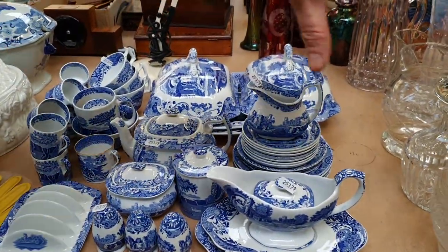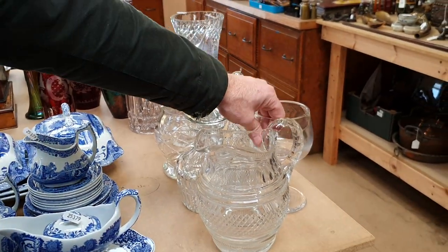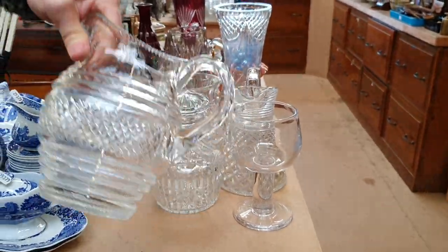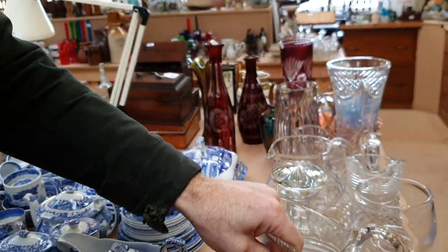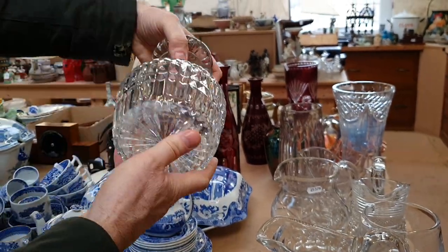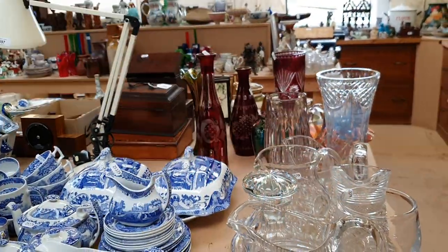Some of these lots have so many items in them. This one lot of very nice glassware there, which is the quality of that cut glass, sort of Victorian jug there, and a good decanter. So that's all one lot there, all that lot of clear glass.